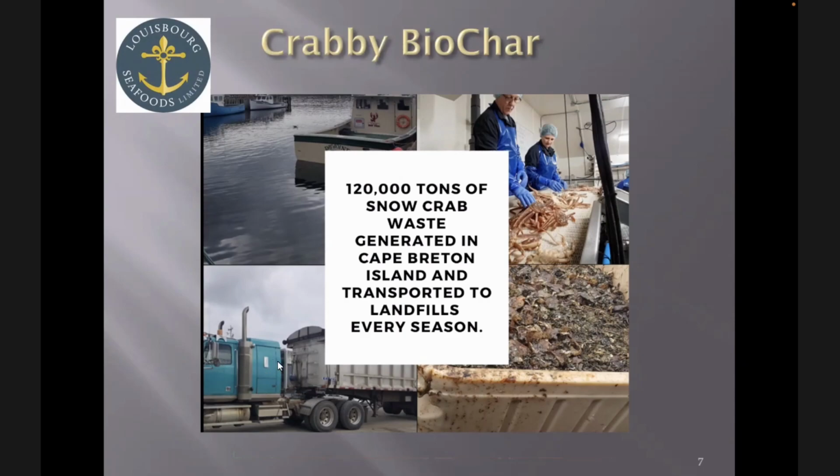One leaves daily from Cape Breton Island, and it travels off of our island onto the mainland to a landfill facility that will accept this crab waste, because as you can imagine, you can probably even look at this picture and see how much it smells. It doesn't smell good, and you can't have this around any neighborhoods or public places.